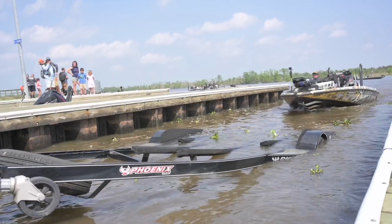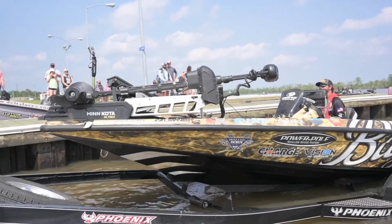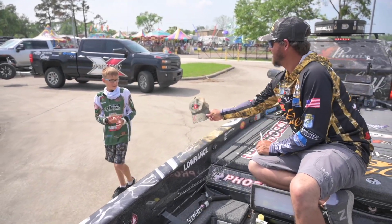If you're going to bomb, it might as well be while you're in check range. Today I went out there and just really never could get in rhythm, could never get my timing right. It seemed like I was always behind somebody. I got one keeper bite all day and did not land it. So that's right, I zeroed. It happens. It's part of it.